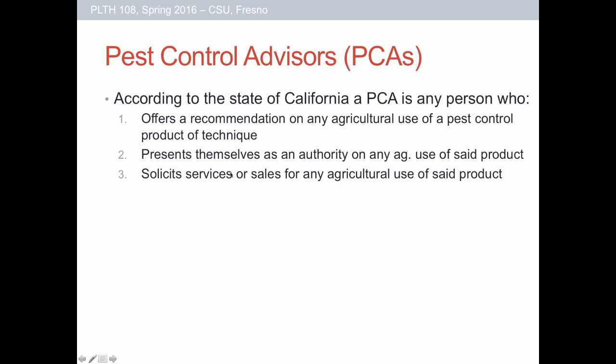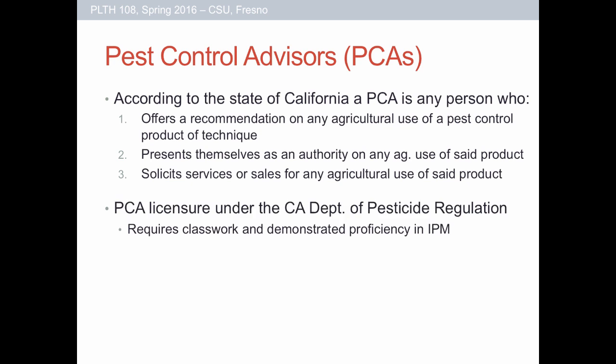You can also be a PCA if you present yourself as an authority on any ag use of a certain product. So you don't even need to make the recommendation. If you're just out there saying that you know all about this stuff, then you could be a PCA. Or if you solicit services or sales for any agricultural product or technique. So if you're a sales representative for an agrochemical company, then you would technically fall under the heading of PCA according to California law. And that could mean an awful lot because PCAs are highly regulated.